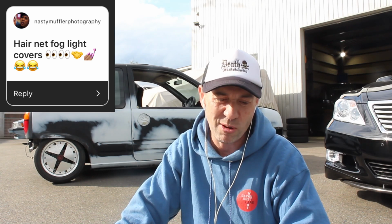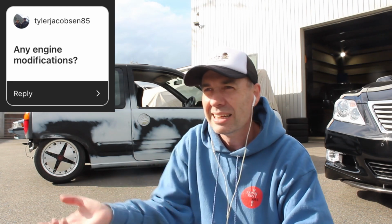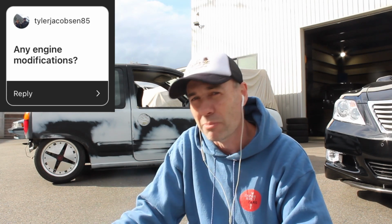Nasty muffler photography, hairnet fog light covers. That was in relation to a recent Instagram post. Little Honda N360, pretty cool. Tyler Jacobson 85, any engine mods? Sorry, I've already touched on that. I'd love a little turbo, or even a little bloody slightly custom induction. I'm not even asking much, but I would like something visually interesting under the bonnet, you know what I mean? Something.